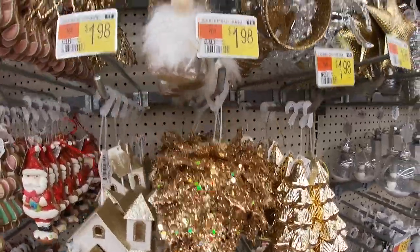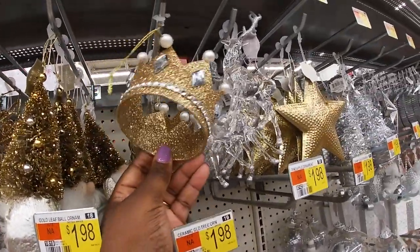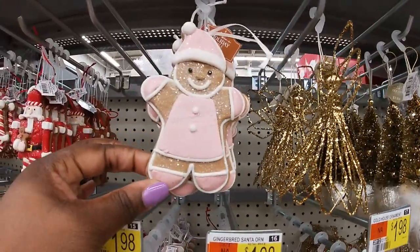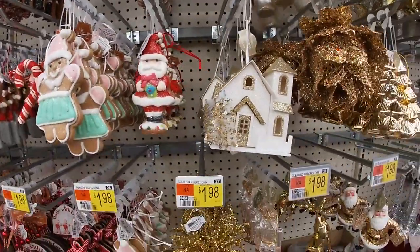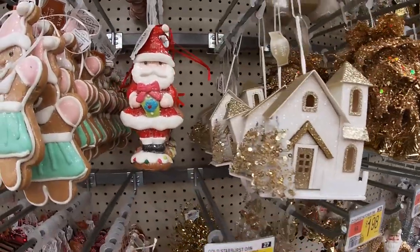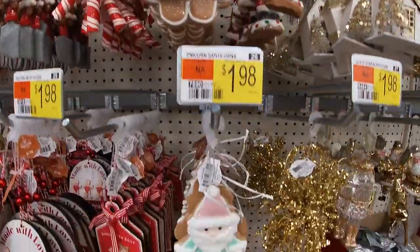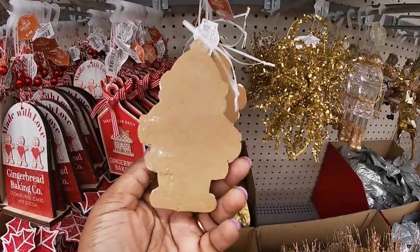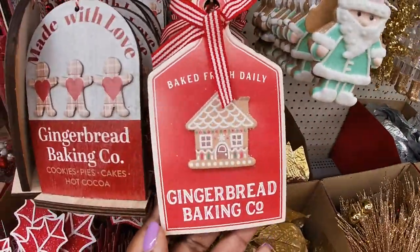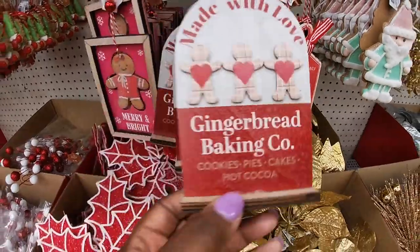Tree. And I'm gonna have to come back and show you guys when they put up the inflatables and stuff. I don't see any of that stuff yet. That's a little gingerbread Santa. Her with her cute little pink hat. Gingerbread Bacon and Company. Gingerbread Bacon and Company. Cookies, pies, cakes, hot cocoa.